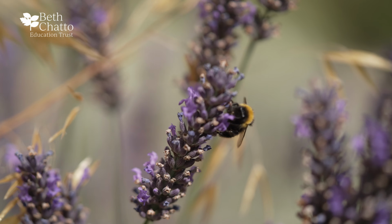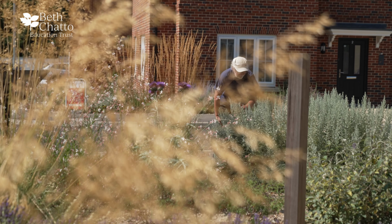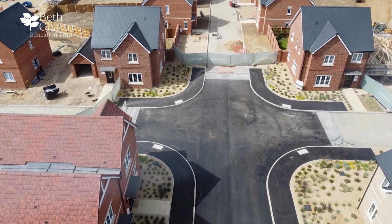We need houses, we need to build houses, and if we can do that in a way which encourages wildlife by adopting sensible approaches to bringing in biodiversity through the planting, then so much the better. Everyone's happy.